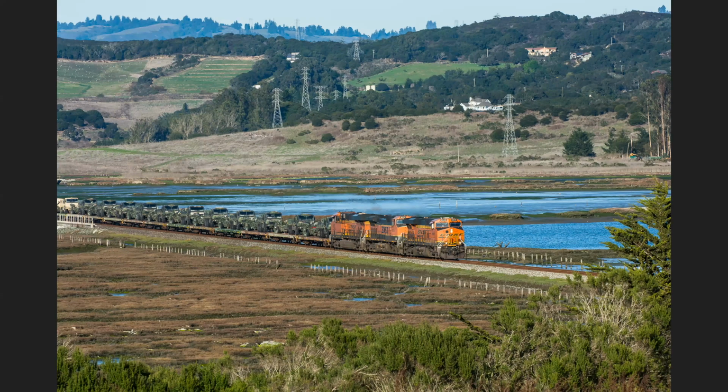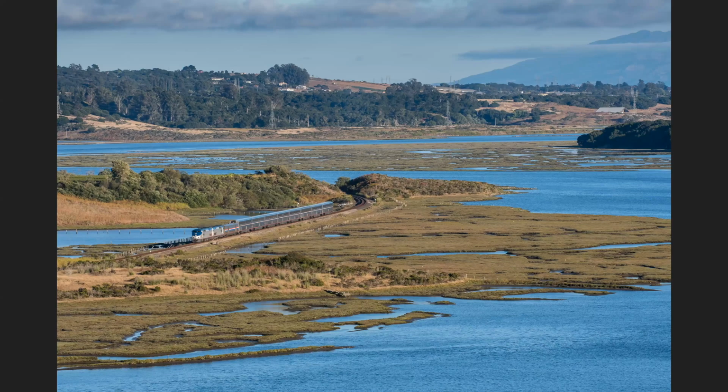So we also, when you get into the northern part of where we live, we have this beautiful area called Elkhorn Slough, and we do get military trains now and then. We get our Coast Starlights, and pretty much any chance I can, I try to get up there when it's clear and there's not a lot of fog. But this is such a beautiful area. This is a little tributary that comes in from the Pacific, an area called Moss Landing. And Elkhorn Slough is a beautiful refuge, all kinds of birds and wildlife.